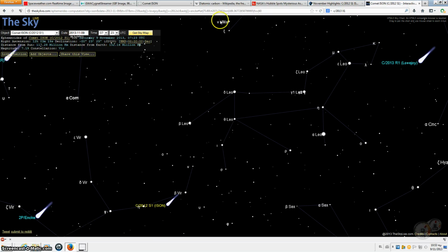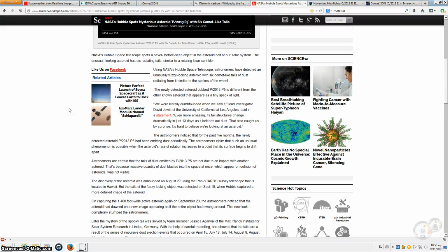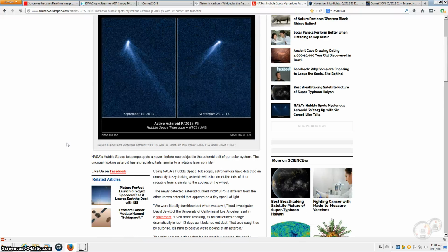Okay, now I don't know if this theory that the radiation pressure alone is causing this asteroid to spin and create these kinds of tails is right, because that really doesn't look like dust is just spinning off that asteroid. It looks to me like that asteroid is having an electrical discharge. If anything, the only thing that this proves to me is that scientists really have no understanding, or understand very little about what's going on out there in space.